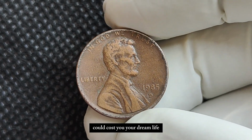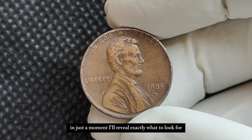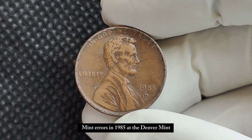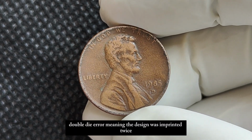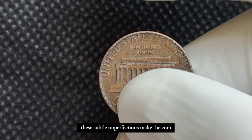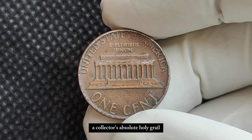Could cost you your dream life. In just a moment, I'll reveal exactly what to look for. But first, the million-dollar secret. Mint errors. In 1985, at the Denver Mint, a handful of Lincoln cents were struck with a rare double die error, meaning the design was imprinted twice, just slightly offset. These subtle imperfections make the coin a collector's absolute holy grail.